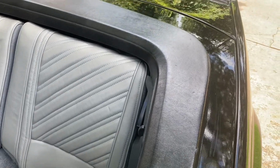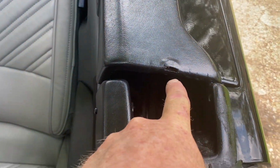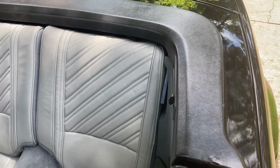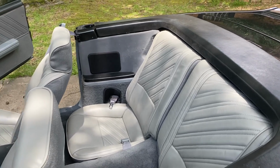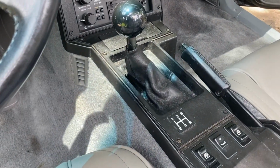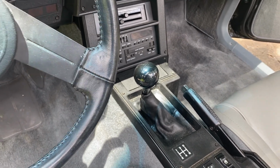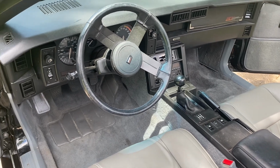Tonneau cover boot is in good shape, with the exception of right here. And these do not detach from the tonneau cover. So it's also pretty much impossible to find one that's in any better condition than this. Well, I won't say that, I've seen a few, but really difficult to find those. Original leather shift boot. That is the original shift knob, but originally it was covered in leather, and the leather is gone. And also very difficult to find the leather covered knob. Maybe somebody could make that for you.